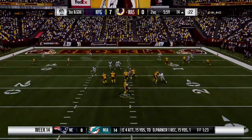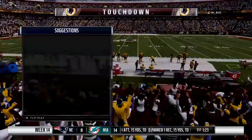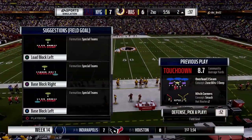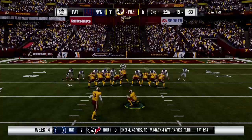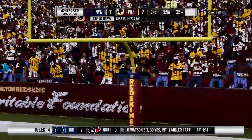Smith operating from the gun, eluding the pressure, and he takes it in. Touchdown, Washington. Paul Richardson, his 5th touchdown now on the year. And the Redskins are an extra point away from tying this thing up. Extra point good by Hopkins, and we are tied at 7.